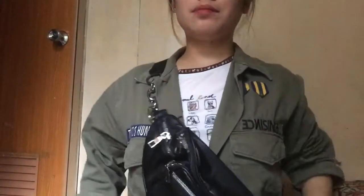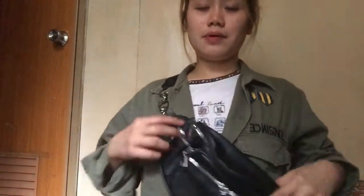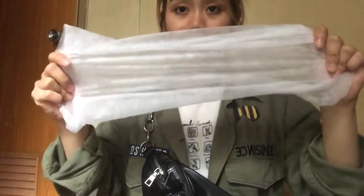Again, that's 99 pesos. And then the next one that I got would be the black leather belt bag. This one cost 185 pesos. And there are a lot of good reviews about this bag, that's why I bought it. Kasi nga, itong uso ngayon, para kang laging mamamalengke. Ayan, diba? Taray! Tapos, meron siyang dust bag.